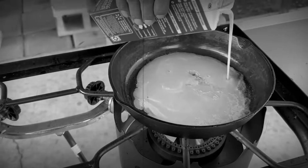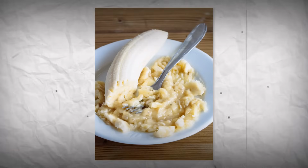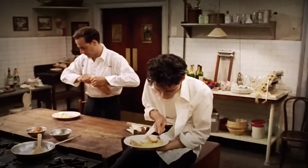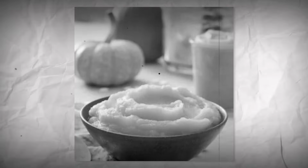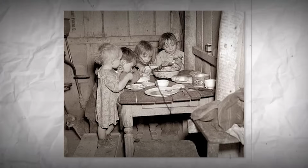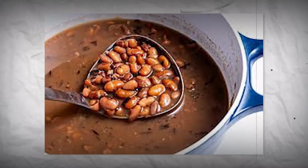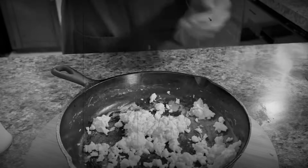This simple combination created a reaction that added lift to baked goods like cakes and biscuits. Another popular option was mashed bananas, which worked well in pancakes and muffins while adding a hint of natural sweetness. If bananas weren't available, people used applesauce or even mashed pumpkin to achieve a similar effect. For recipes that needed structure, some turned to flax seeds or gelatin mixed with water. Others used leftover bean liquid, what we now call aquafaba, to replace egg whites in recipes like meringue.